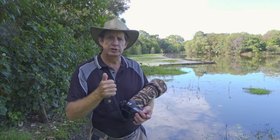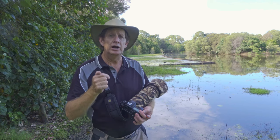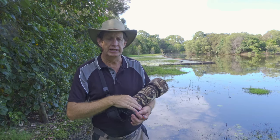Metering is set to center weighted. 90% of the time, that's what I shoot in, center weighted. The other 10% of the time is set to spot metering. I never shoot in matrix. The only time I use matrix metering is when I'm shooting landscape.